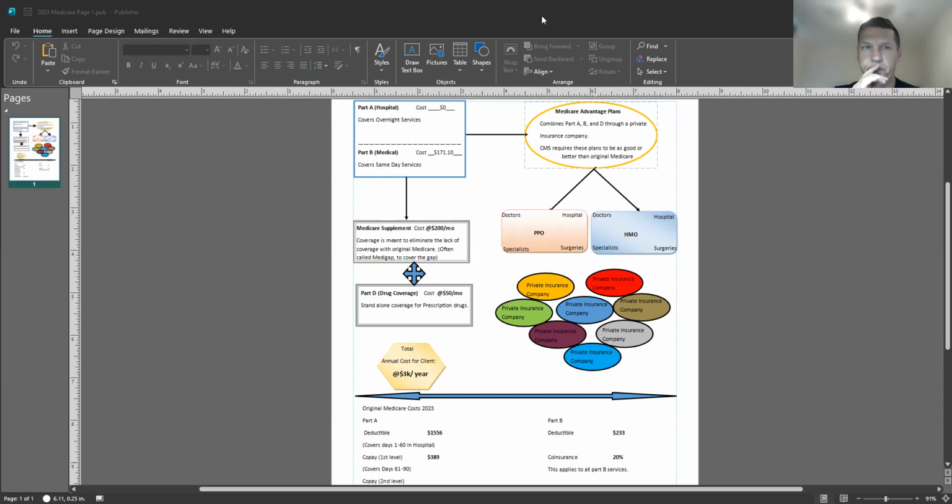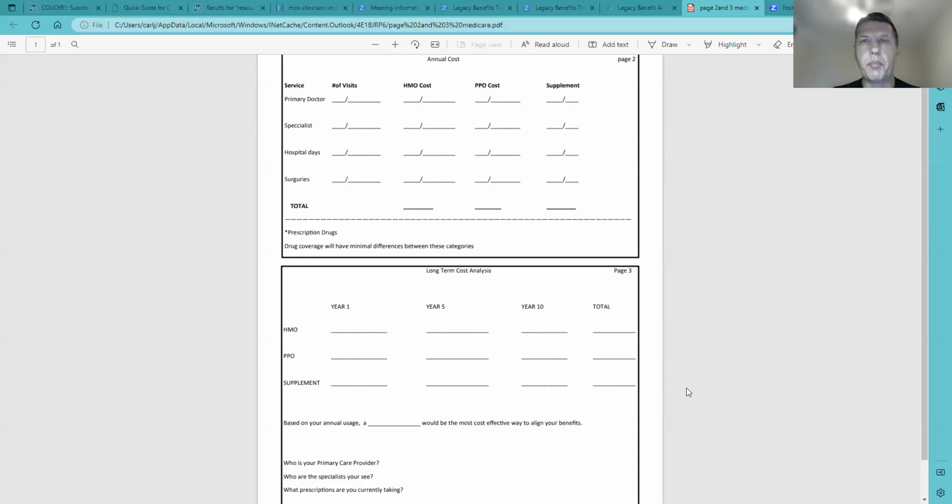Now, transitioning into page two, and I call this 4 pages. It really turns into 3. But pages 2 and 3 really are a breakdown of what their services look like. So, Brian, are you available to talk with me now? Yes, sir. Excellent. So we want to use you as our client today.